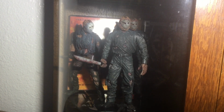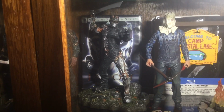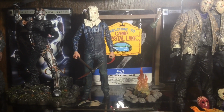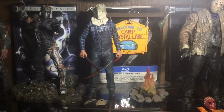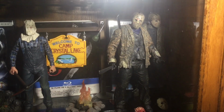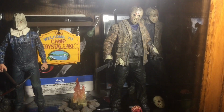Then down below here we have the Mezco and McFarlane Jason Goes to Hell figures. Then here's the McFarlane Uber Jason. The NECA Ultimate Part 2 Jason with the Camp Crystal Lake sign and all that goodness. Moving along, here we have the NECA Ultimate Versus Jason along with the predecessor release.